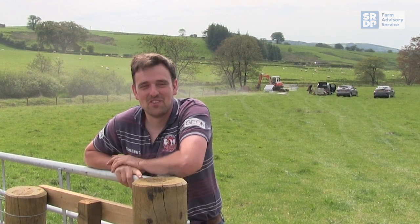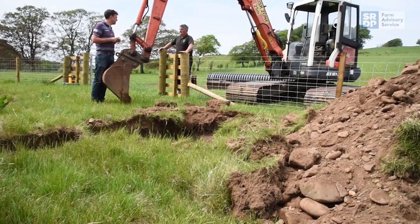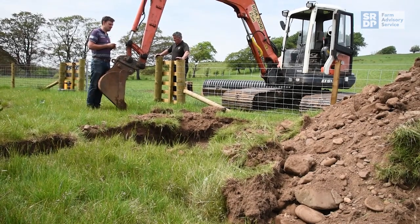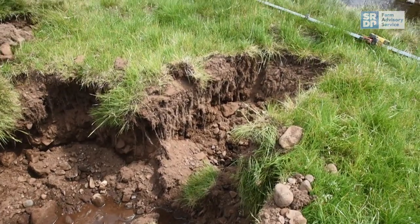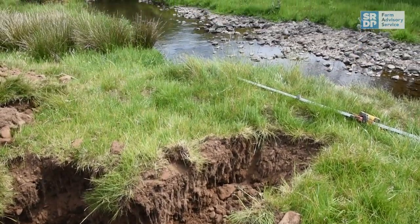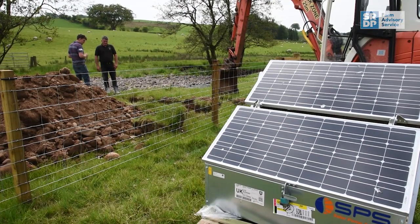So we're now at the point we're installing the first of the solar powered pumps here. We've got two, we've got one down here and one at the other side of the hill. Today we're installing the abstraction point, which is obviously the crucial part. We need to make sure we can get good levels of water, good water quality as well.